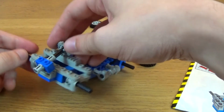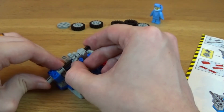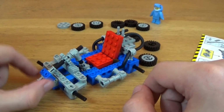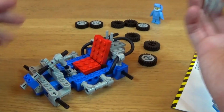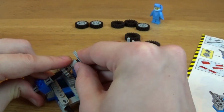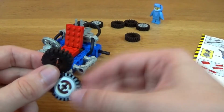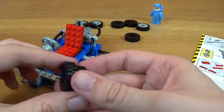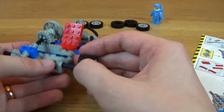What am I doing wrong? Oh, okay, there we go. Okay, let's just neaten this up a bit. There we go. Steering. Right. Is that everything? I don't know why I'm sitting there going like, oh, is that everything? I can literally see the parts that are left. I know it's everything. So we go steering, and just the wheels to put on now. As you notice, there's supposed to be 8 of this colour, but apparently I've lost 4 of them, so the inside ones will be black, but you won't be able to see.